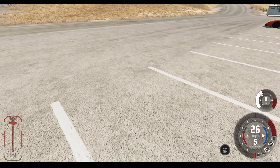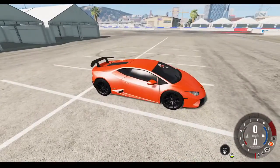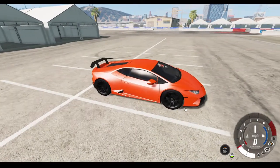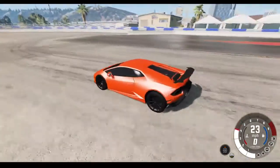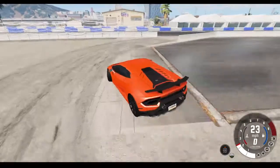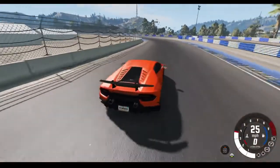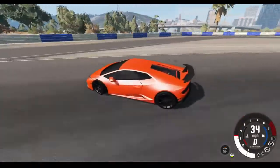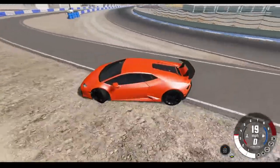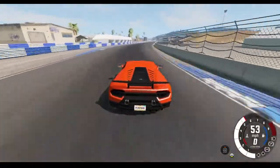Alright, let's see what is next. The Lamborghini Performante. An awesome car. This one just takes off. It's pretty crazy. So, we'll see how this one does. And this one takes off real quick, so we'll see what it's got. It's definitely going to beat some other cars from this list.